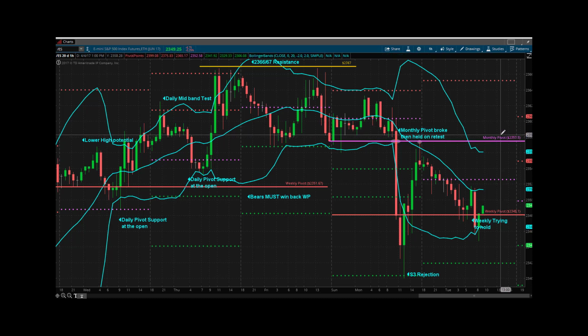And what the bulls would need to do is convert these areas, take out yesterday's high up at 63.75, and then deal with the real resistance, which is up at 23.66, 23.67. Okay. So, that's just a basic lay of the land for the day.